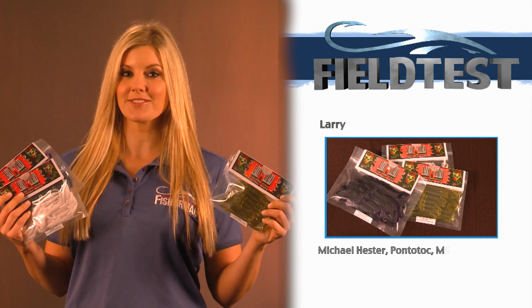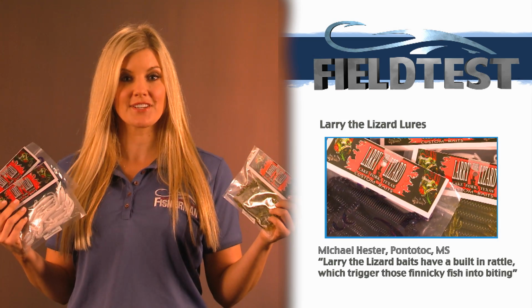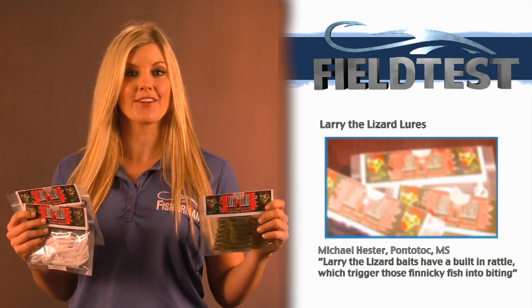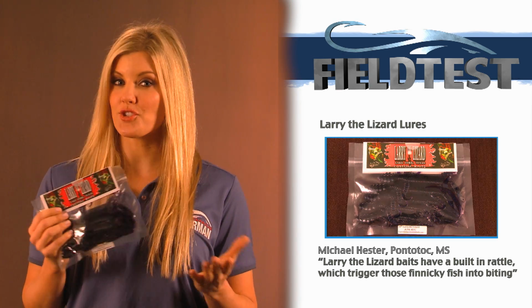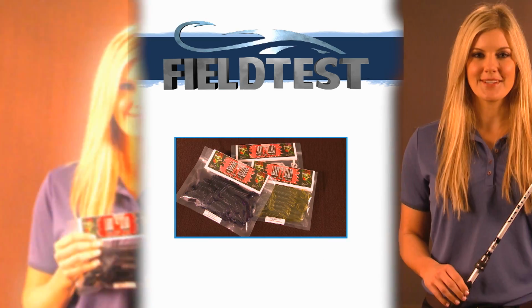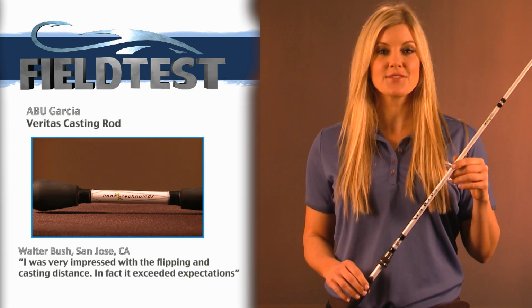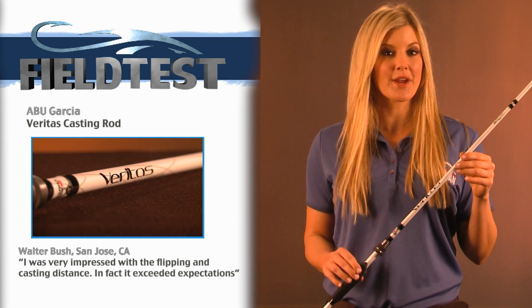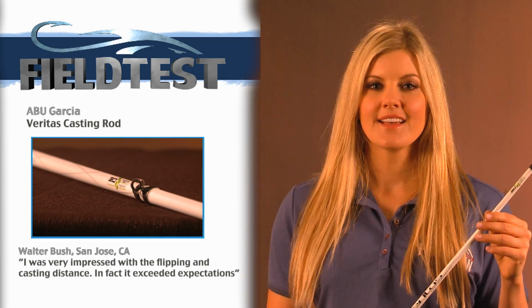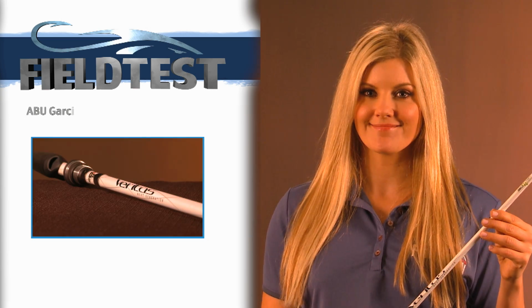First up, Larry the Lizard lures, which are made from 100% high-grade soft plastic and have a specially designed tail, a great bait for a Carolina rig. Club member Michael Hester liked the built-in rattle, which triggered finicky fish. Next up, Abu Garcia's Veritas casting rod, which uses nanotechnology, which means it has 2.5 times more impact resistance than regular standard fishing rods. Club member Walter Bush is very impressed with the flipping and casting distance.